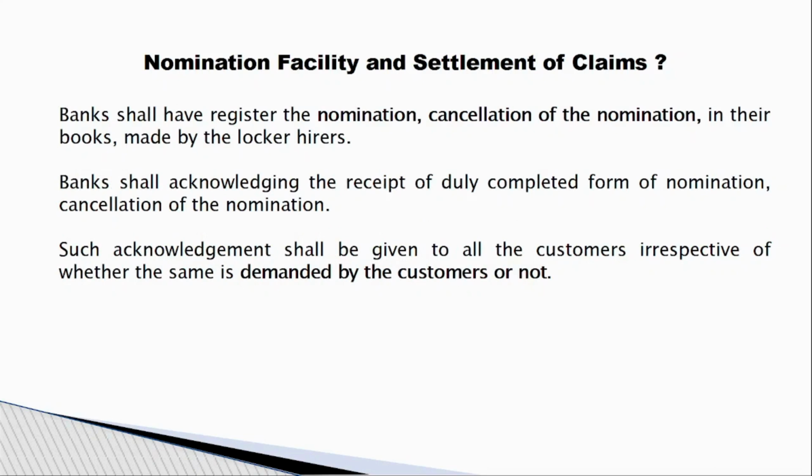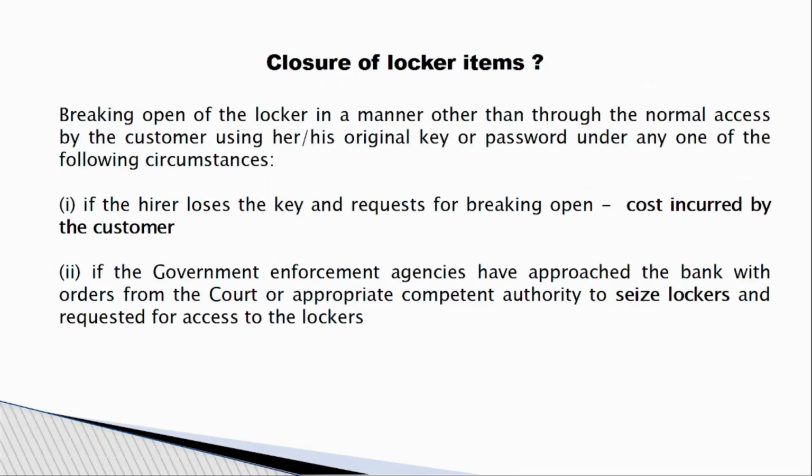In case a nomination is there, as long as the customer has not expired or died, he can change his nomination, cancel it, modify it, anything he can do. Every time he gives a fresh nomination or modifies or cancels the nominee, the bank has to give an acknowledgement receipt to the customer. Even if he is not asking, this is your locker number, this is the present nominee details, and the acknowledgement should be given to the customer, even though he has not demanded it.